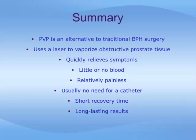PVP uses a laser to vaporize obstructing prostate tissue, allowing urine to flow better. It quickly relieves urinary symptoms, is virtually blood-free and painless. It does not often require catheterization, and it has a very short recovery period and produces long-lasting results.